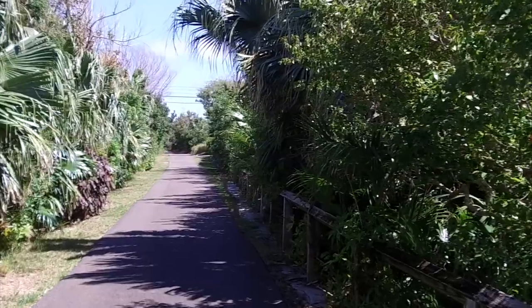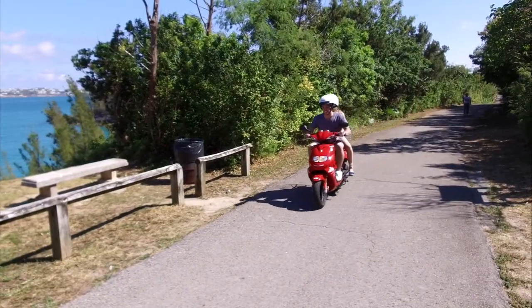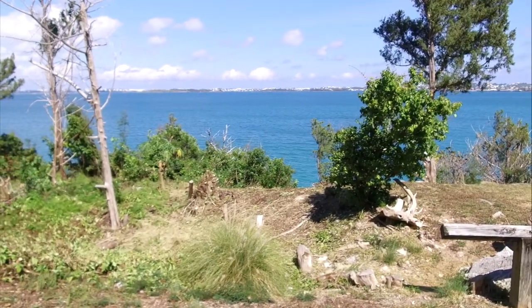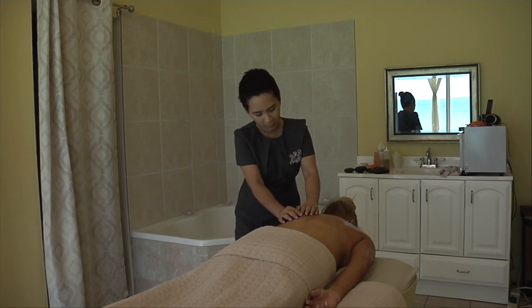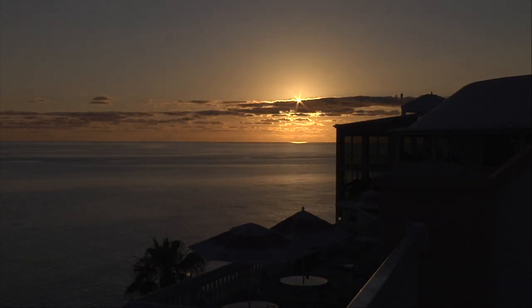Yeah, and for those who don't want to work out in the fitness center, at the end of our driveway we have something called the Bermuda Railway Trail, which is a paved area off the main road, and you can run, walk, or jog in breathtaking scenery. Our oceanfront spa is a wonderful oasis. We have two beautiful treatment centers looking out over the ocean. If you're fortunate enough to go in the late afternoon, you can watch the sunset before you.